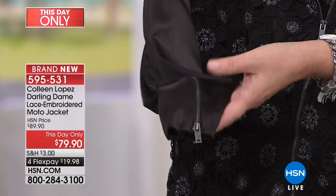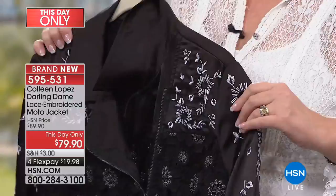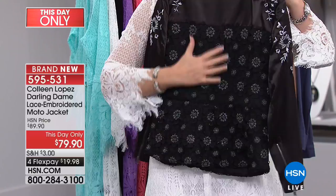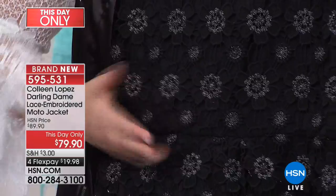And then on top of that, this is all embroidered. All embroidered with beautiful white against black embroidery. Goes down the front and then down the back, the yoke, down the sleeve, and that crochet continues all the way down the back. There is a slight peplum, so it's super pretty when you put it on. I just think you're gonna love it.